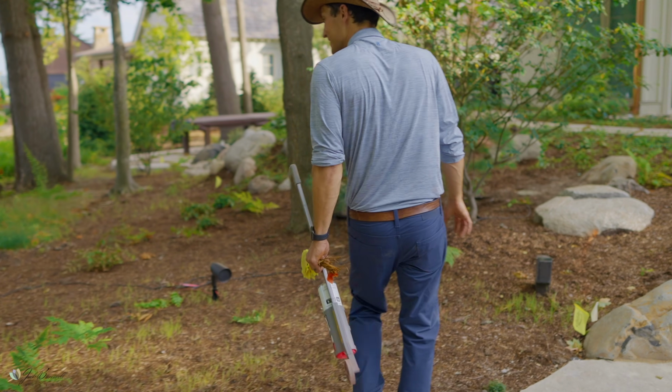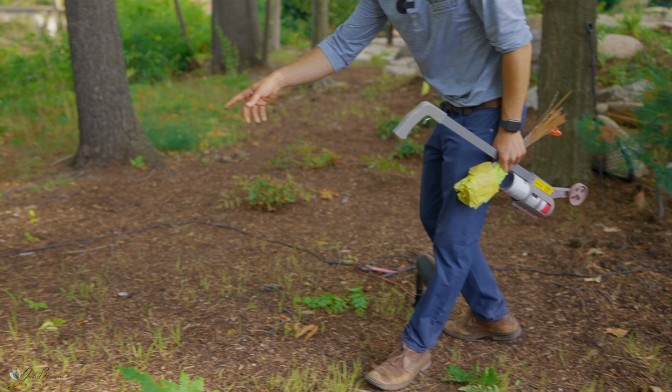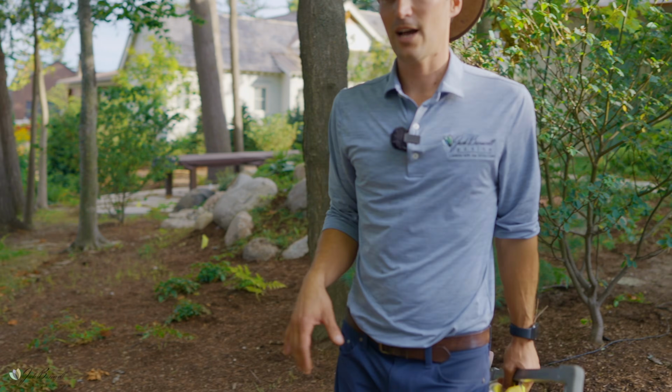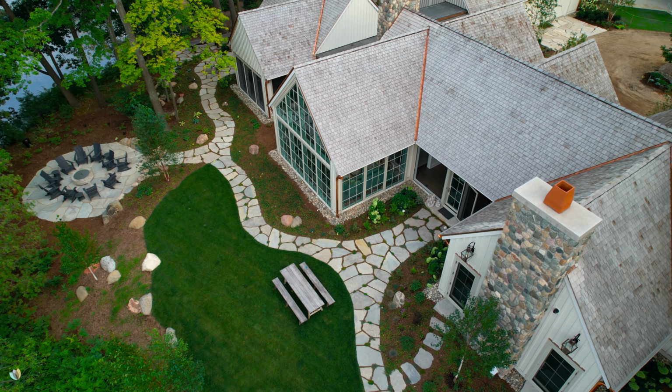The surround sound guys have just started placing some of these speakers. These will be sunk in place. They just laid these out, but that'll all be pitched in there for surround sound around the fire pit.